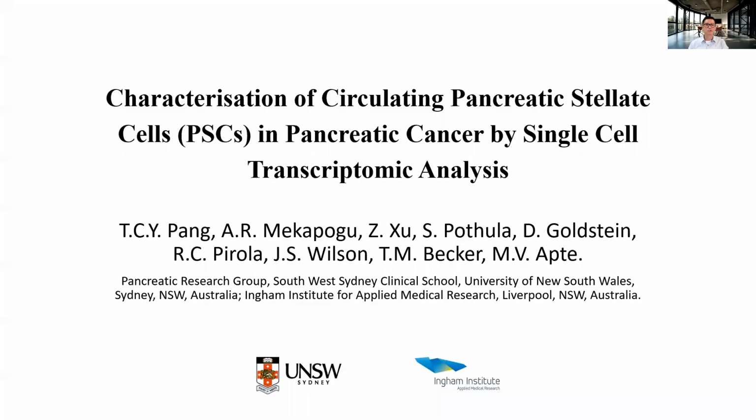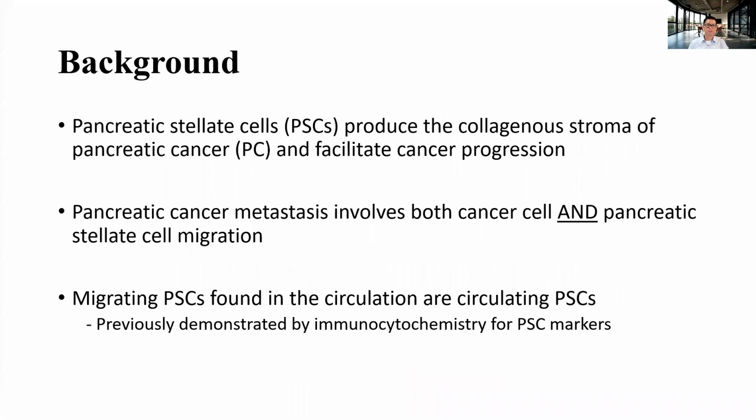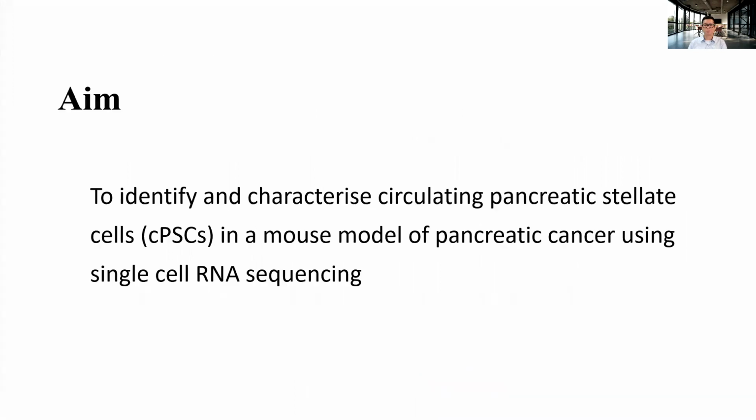I thank the APA for the opportunity to present my work on the characterization of circulating pancreatic stellate cells in pancreatic cancer by single-cell transcriptomic analysis. We have previously shown that in pancreatic cancer, not only do cancer cells metastasize, pancreatic stellate cells do so as well. Our previous work used immunocytochemistry and a small range of markers to identify these novel circulating cells. The aim of this study is to identify and characterize these cells by single-cell RNA sequencing.